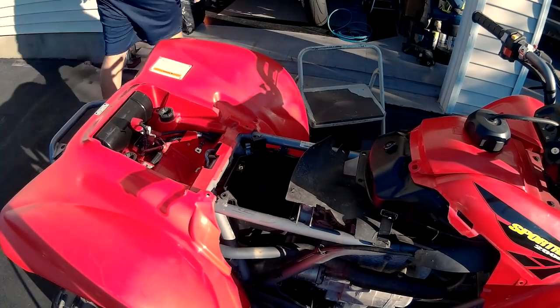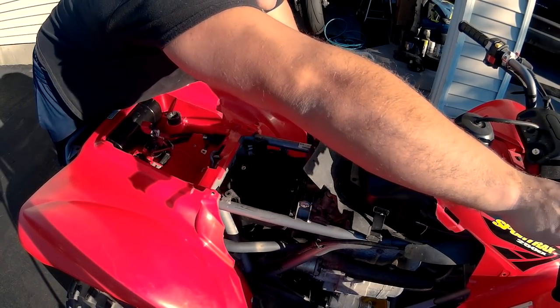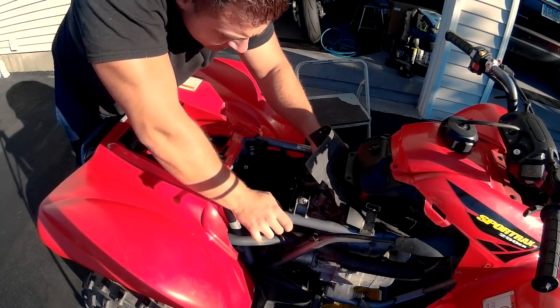Unfortunately, as I was taking this off, I did notice that the throttle was completely stuck. You couldn't even move the thumb throttle at all. In fact, I ended up having to yank out the slide from the carb body because there was so much corrosion and buildup on it. But luckily, it did come out, and I think we can still save it.